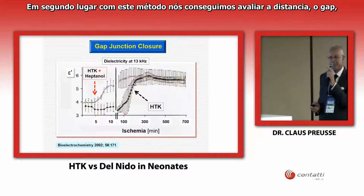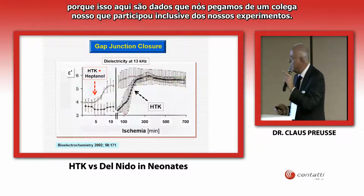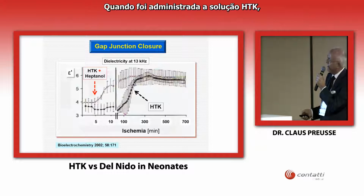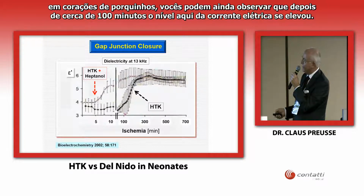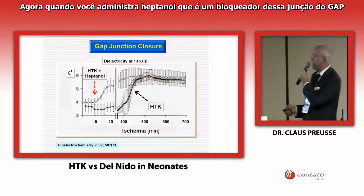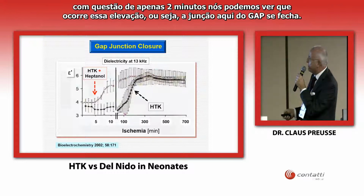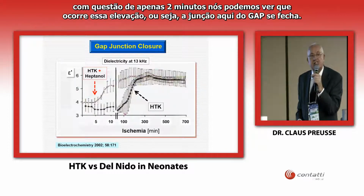Secondly, by this method, we can evaluate the gap junction closure of the myocardium, because these are some data from a colleague who is involved in our experiments. If they administered HDK solution into guinea pig hearts, you see after about 100 minutes, the electricity increases. But if you administer heptanol, a blocker of gap junctions, the increase happens within a couple of minutes. That means the gap junction closes.